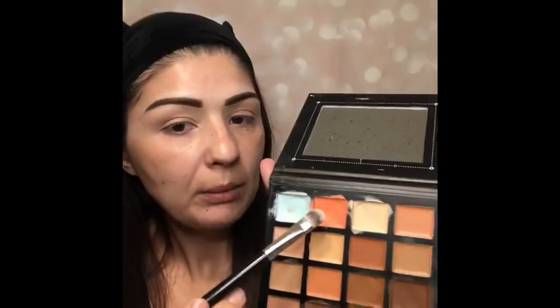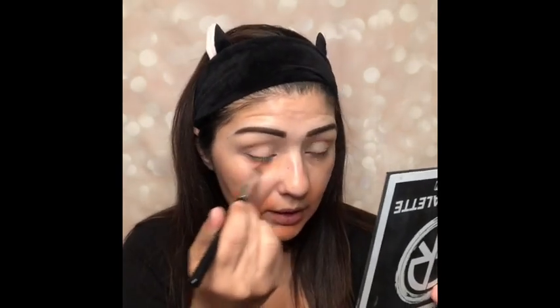So I'm using the Morphe Concealer Brush or Crease Brush, and I'm going to use the orange color corrector from the GlitterRealm Cosmetic Palette. You can also use the green color as well, I just didn't want to. And it's good to cover up any blemishes and dark spots. Then I'm blending it out with my beauty sponge. That way it's a nice smoother texture.